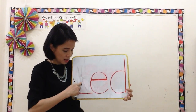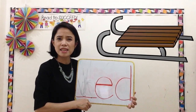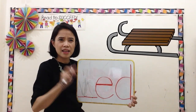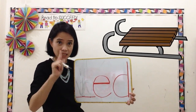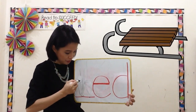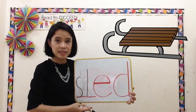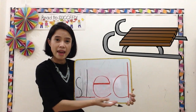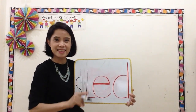And the last one is sled. Those are two sounds. S and L. Sled.